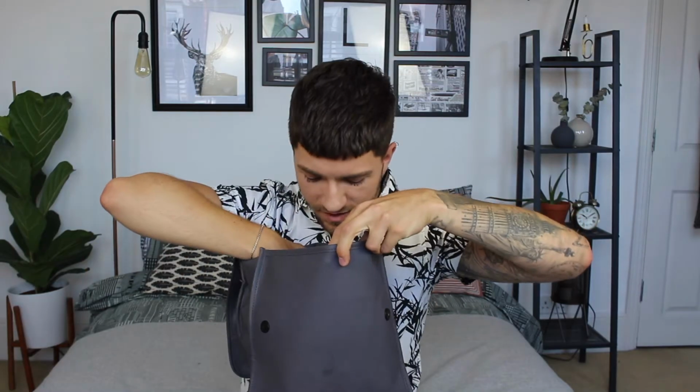The last thing in that little compartment is a pen. These are handy if you've got to fill out customs forms on the flight, or just generally signing any documents or taking down some information. I don't leave anywhere without a pen. Very handy to have. And now for the main bit.